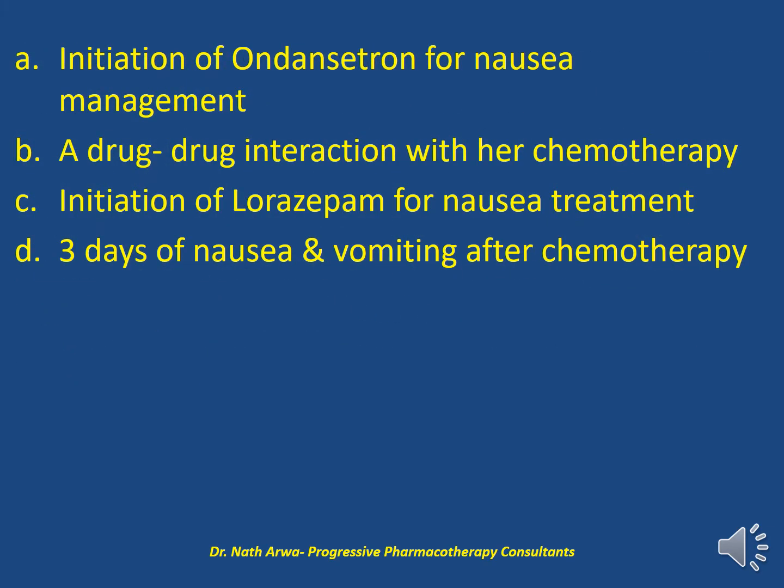Is it A, initiation of ondansetron for nausea management? Or is it B, a drug-drug interaction with her cancer chemotherapy? Or is it C, the initiation of lorazepam for nausea treatment? Or is it finally D, 3 days of nausea and vomiting post-chemotherapy? I'll give you 10 seconds to make the correct choice.